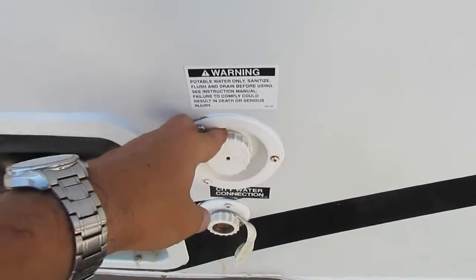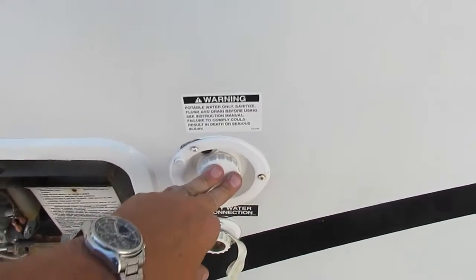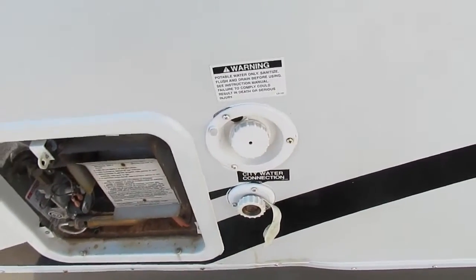This is gonna be for your potable water or your fresh water tank. So if you're at a park that doesn't have full hookup, this is where you would fill up, strictly using the water pump.